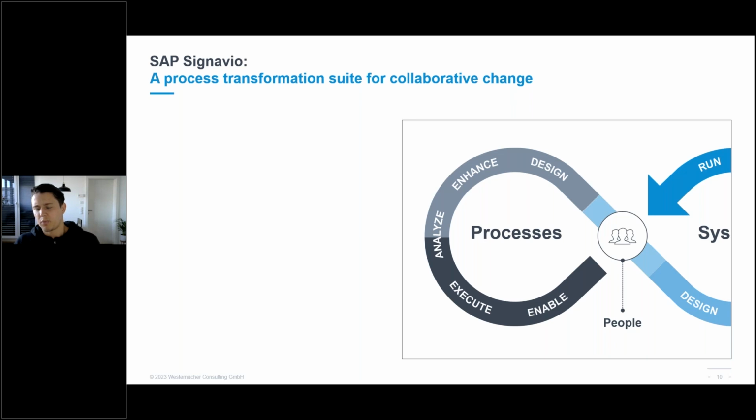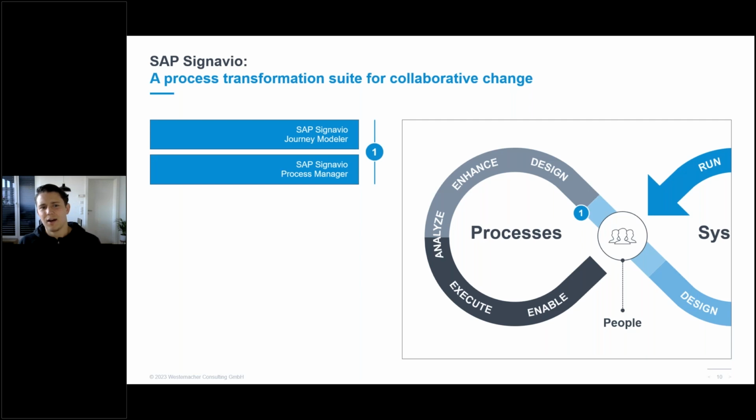Let's be a little bit more precise. Today's session is about Signavio and the process focus. So on the right-hand side, you see now we focus on the processes. And now let's emphasize how Signavio, with the different solutions, can help you achieve those points, this mission.